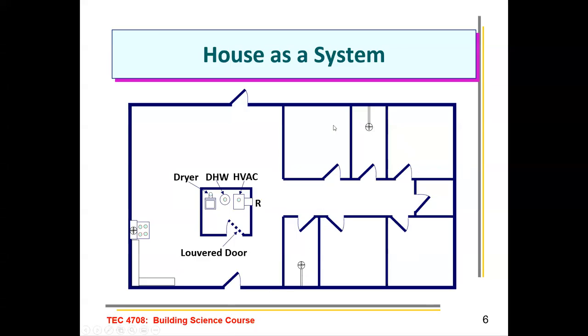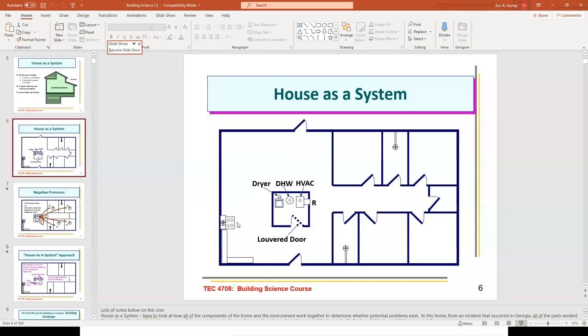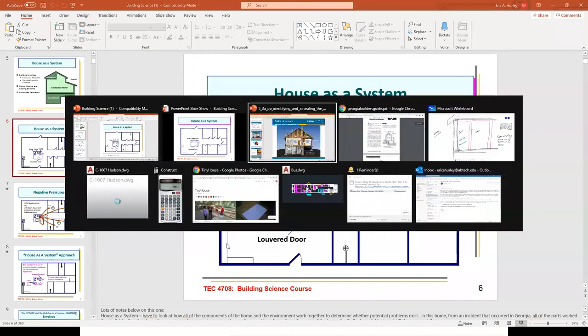Bedrooms, bathrooms all encircling the house. We have the main room, the kitchen here. And then we had this little utility room in the center of it, and these are all gas: gas dryer, gas water heater, domestic hot water heater, and an HVAC. We've got a louvered door in here because of the ways that these vent. Let me explain that.